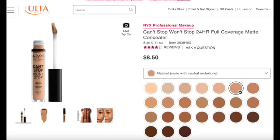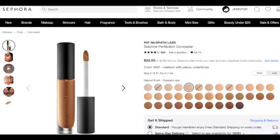The next one is new to me, but I just can't stop. Can't stop, won't stop using it from NYX. And this is their Can't Stop, Won't Stop Concealer. This one is a little closer to the appropriate shade for me, but good coverage, lasts all day, doesn't seem to sink into my fine lines. I really appreciate it. And the last one is the one that I'm wearing today.